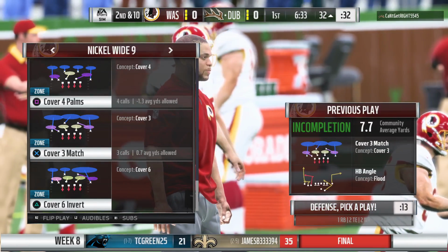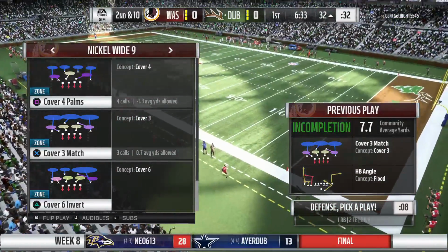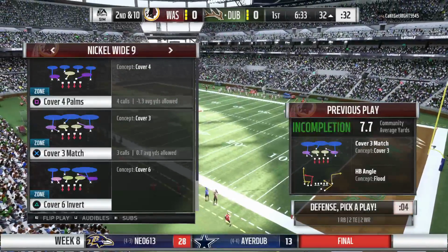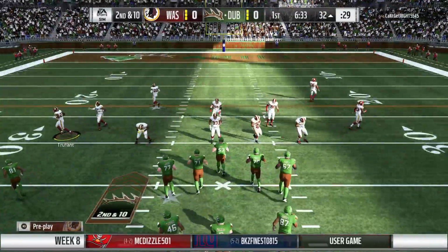There wasn't a hole open in the zone. You'd have to think on early downs like that first down there, need to be a little bit more careful. Yeah, fortunately for him, got a couple more downs to play with. Here's 2nd and 10 now from about the 32.